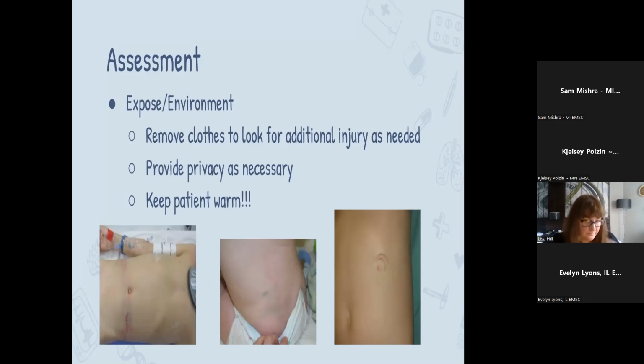They also have thinner skin, so they're at risk for increased dehydration and the severity of their burns. Because of their thin skin, burns that may not be as significant in an adult patient will be a higher degree. So just making sure you keep the back of the ambulance warm for your patient, regardless of how hot you might be, the ambulance should be warm for your patient as well.